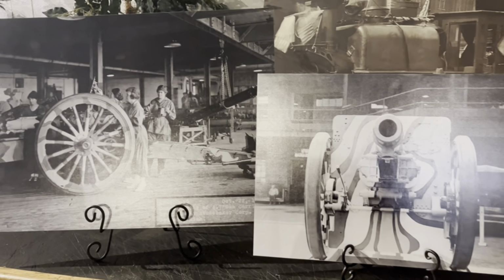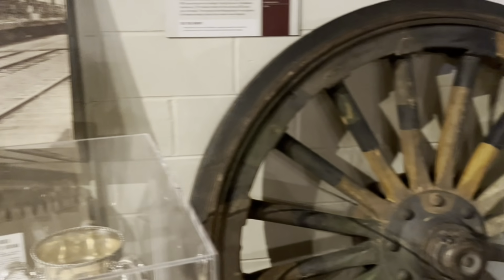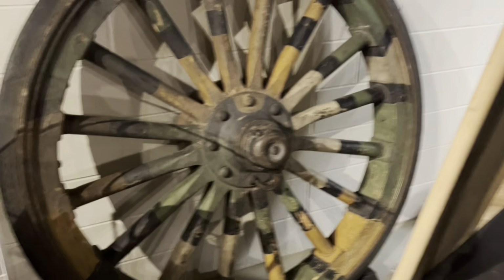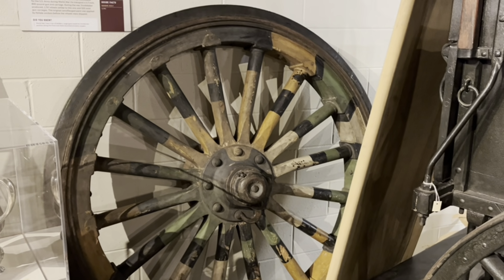Another thing that's essential are gun carriages, which Studebaker also made. Here is one of the wheels from one of those World War I gun carriages in World War I style camo. That's a really big wheel.